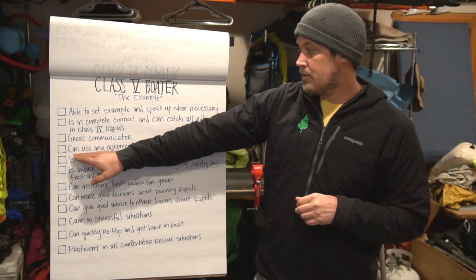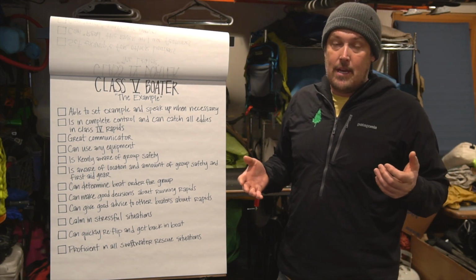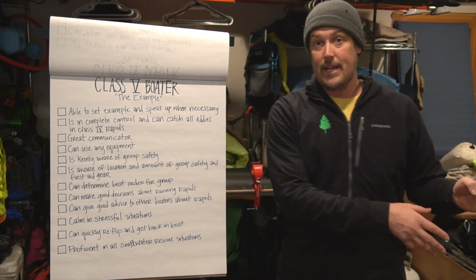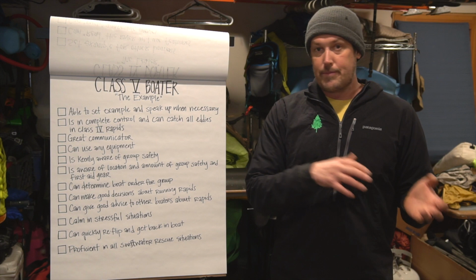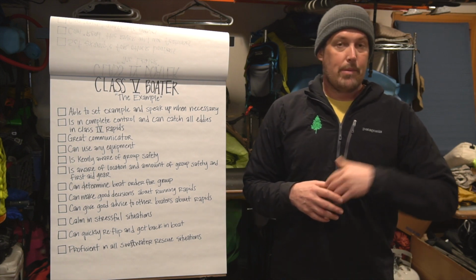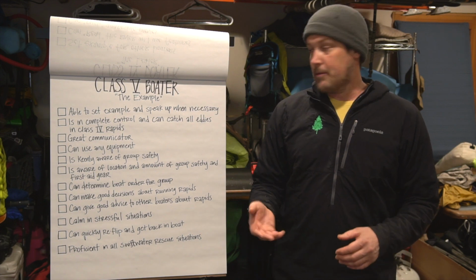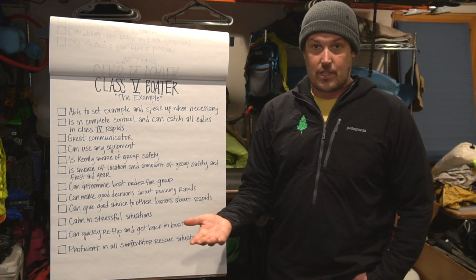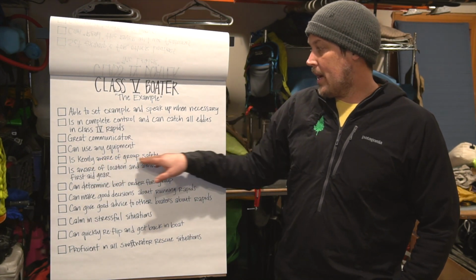Next is can use any equipment. And so, things go wrong. And sometimes maybe you end up in a different boat than you thought for whatever reason, or part of your boat breaks and you have to use whatever gear you can find. Being able to run pins and clips or oarlock, or being able to run a Hypalon Avon versus a Sotar that's urethane. Being able to use any equipment I think is important, and not using equipment as your excuse if you make mistakes.